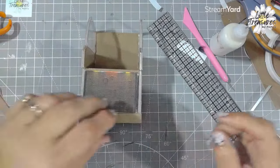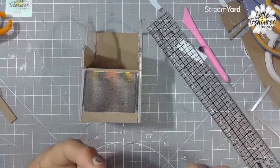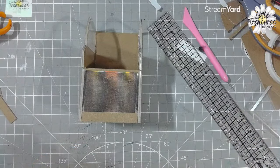Yeah. Ta-da. All this frame is going to be painted. I looked at Neil's comment. What was that? The house is falling.